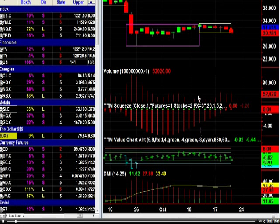Got a sample. I've got a sample crude trade for you that I just did really quick, where I was just doing a little scalping, and it's based upon the Delta Divergence, a little hot potato trade. So let's take a look at that.